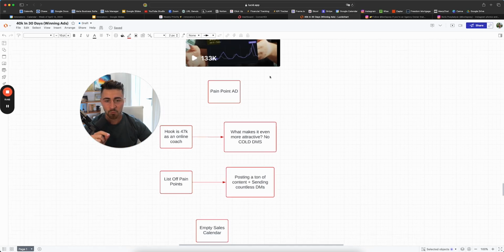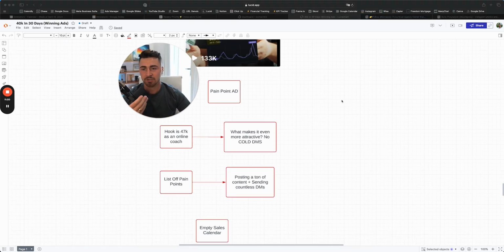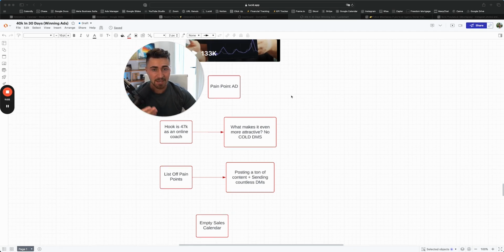Off topic. But the reason this ad works so freaking well, and if you're running ads and you're like, dude, they're not profitable, or you just don't understand the game, guys, this ad works so well because hook, $47K a month as an online coach. A lot of coaches want that. A lot of coaches are stuck at 5, 10, 15, 20K a month. Like, they're relying on organic content, referrals, cold DMs. They hate their life. They don't have leads coming to them every day, right? And the second thing I said is, what makes it more attractive is without sending any cold DMs, right?